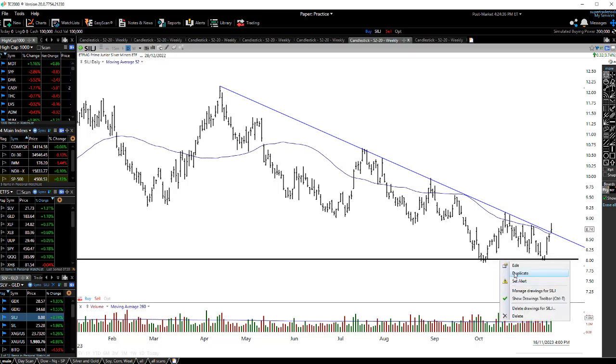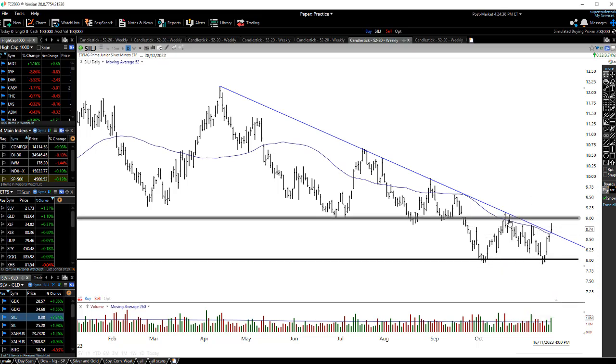Now, looking at the major levels, I'd still want to see this thing break above that $9 level, because you can see back here in June, July, all through here as well, all the resistance through here. We can see how it actually had a lot of resistance and support through there.